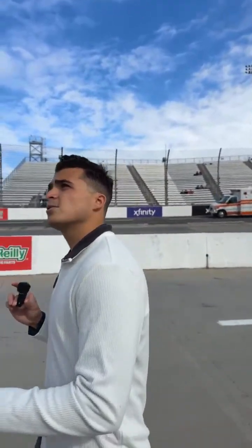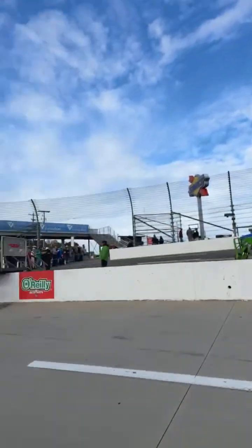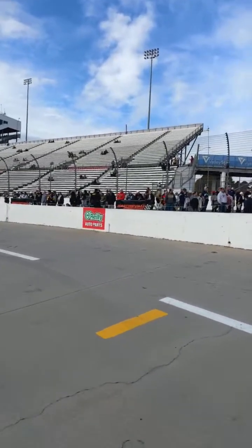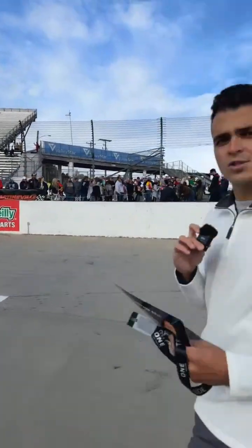Garage 66. That's for Casey Mears, the 12 of Ryan Blaney. Such a great opportunity. 42, John Hunter Nemechek. Look at all those fans hanging out on the grid. I had a pre-race ceremonies. And we have the opportunity to walk the grid right now, just as we are with Coofandy.